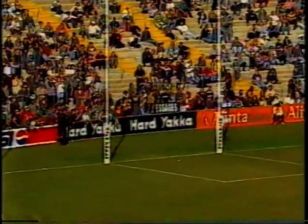Over the top to McManus. Space galore for the Dockers. The gap closed on McManus. Oh, he beat the tackle of Morton too easily. Kick by McManus is disappointing. Drop short. Shot for goal on the turn by Abraham is offline.